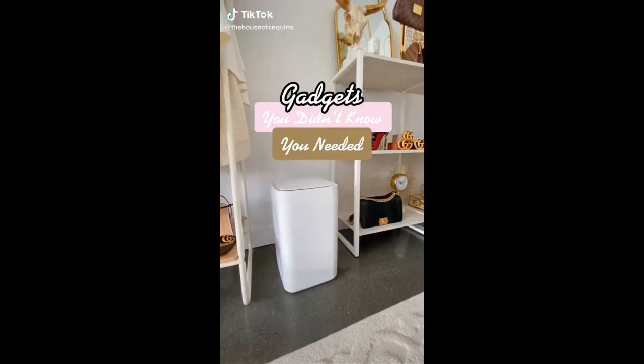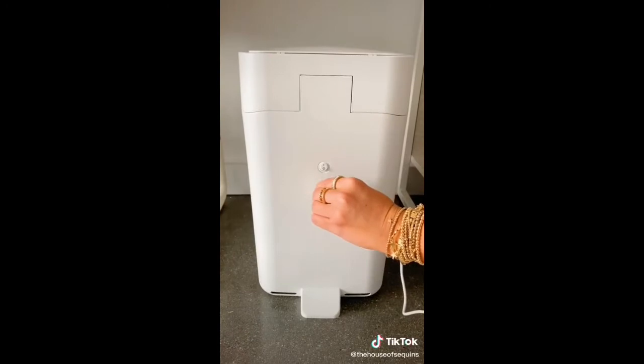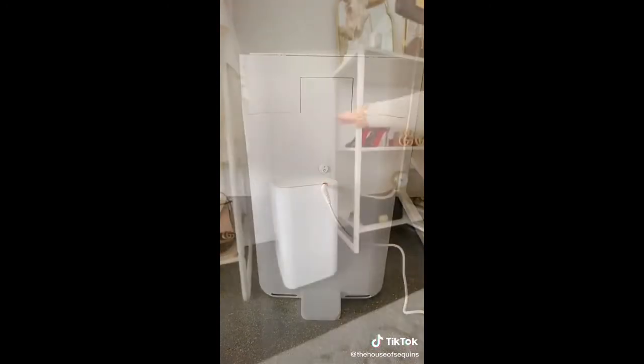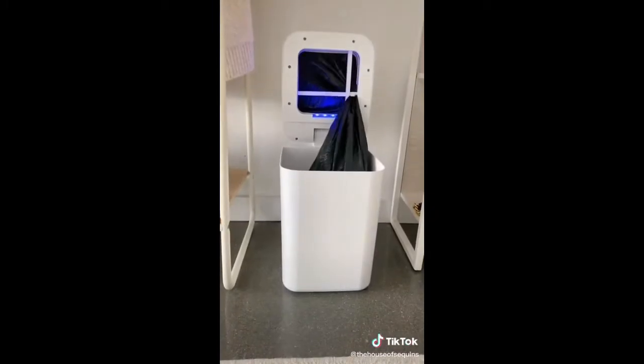Gadgets you didn't know you needed. This electric trash can is so futuristic. It is rechargeable and has a battery that lasts up to 1 month between charges. It has a no-touch feature motion detector that opens when you stand over it. It is also a self-sealing trash can.